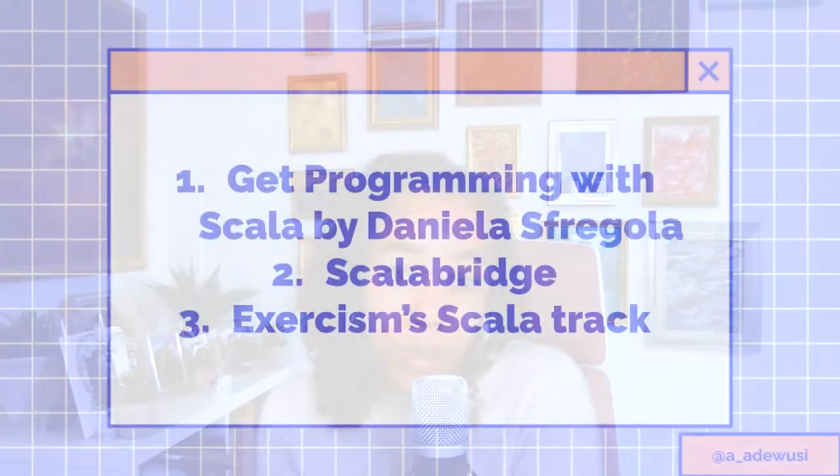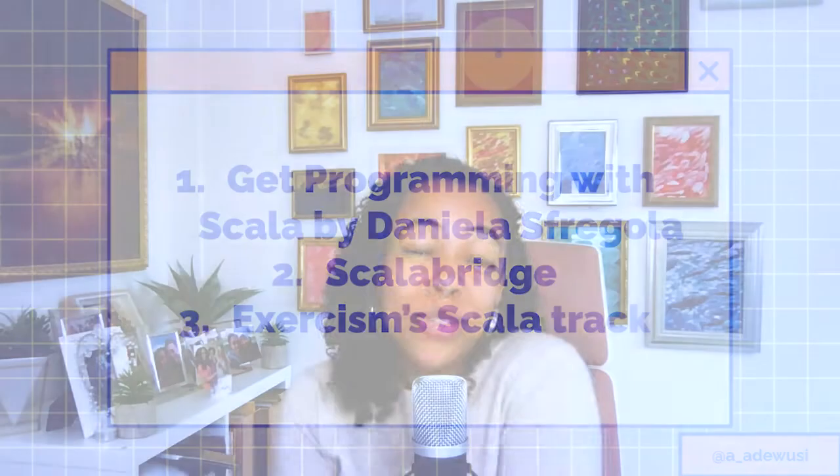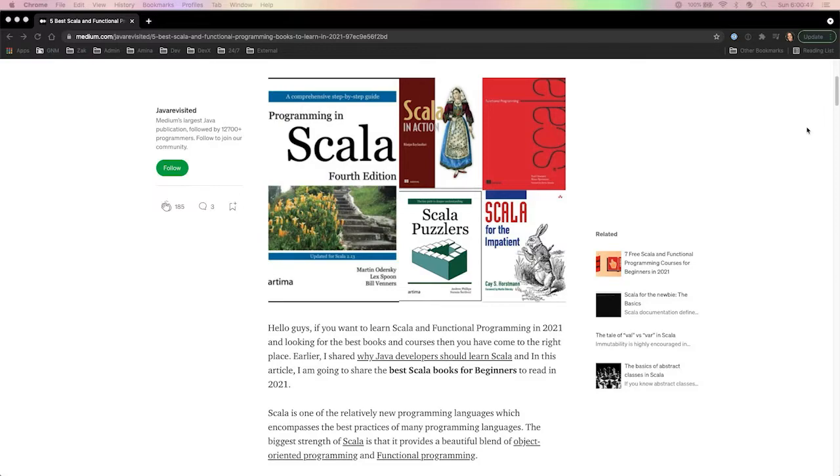So those are my 3 tips. That was Daniela Sfregola's book, Scalabridge Meetup, and the Scala track on Exercism. There are so many learning resources out there. Please let me know about the ones that you like the most. These are the ones that really suited me and I felt were targeted well for non-Java, non-maths people.